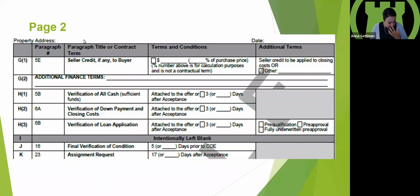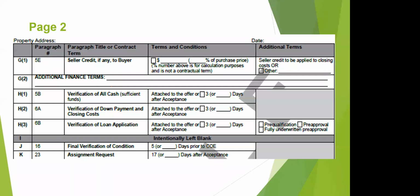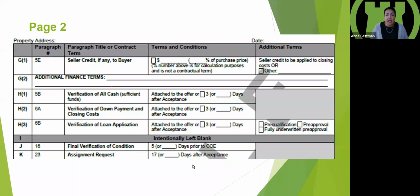Okay, so the next section is the paragraph for title and contract terms for seller credit, if any, to the buyer. This is where, if you want the seller to credit a certain percentage or a certain dollar amount towards the buyer's closing costs. And if your buyer is working with a lender and they are very particular in how the closing costs are credited and to what they're credited, have that conversation with your loan officer while you're filling this out, or before, so you know that you're going to be inputting the correct information.